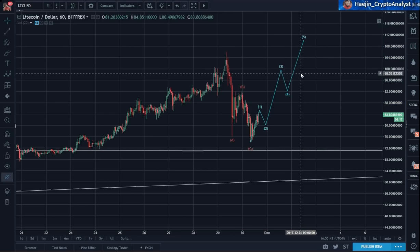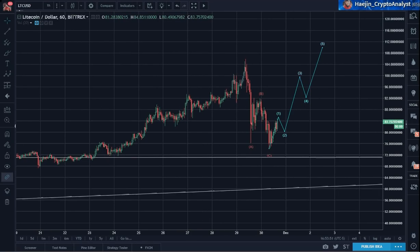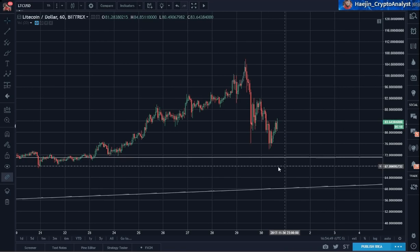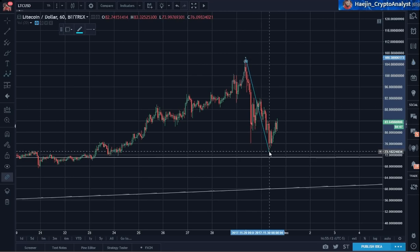We'll have to see an impulse. And the way I see it, this is not my primary count. So we'll have to see this. Now let's get rid of this and look at maybe the slow version of the count. And that can go like this. So this is A, B, C, 3 waves clearly. So very corrective, which gives me that much more confidence that this is a correction.